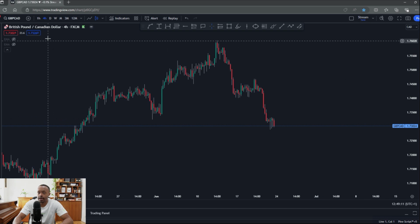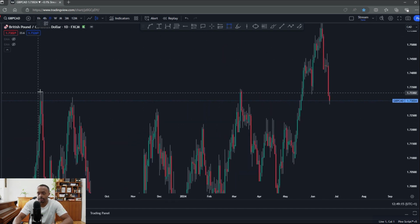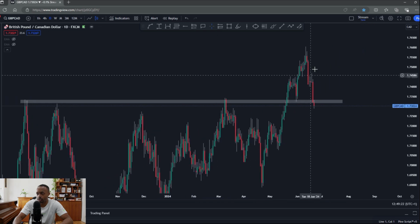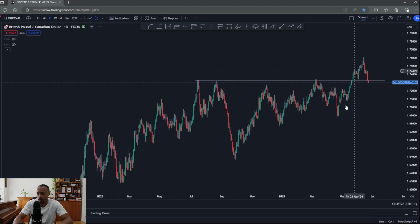Okay, so over to pound CAD. So pound CAD, this one almost set up for me this week. I was looking for buys. I said I really like this level of resistance here on the daily chart. Big level of resistance, one, two really big rejections, three there as well as support. And again, the market has been really bullish. We can see overall the trend has been up.